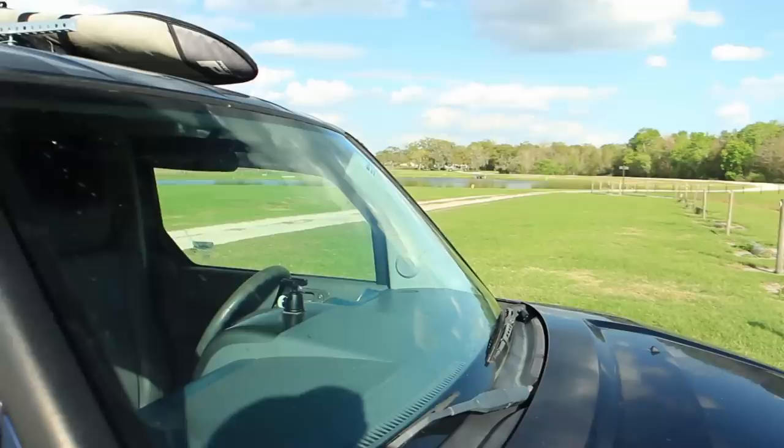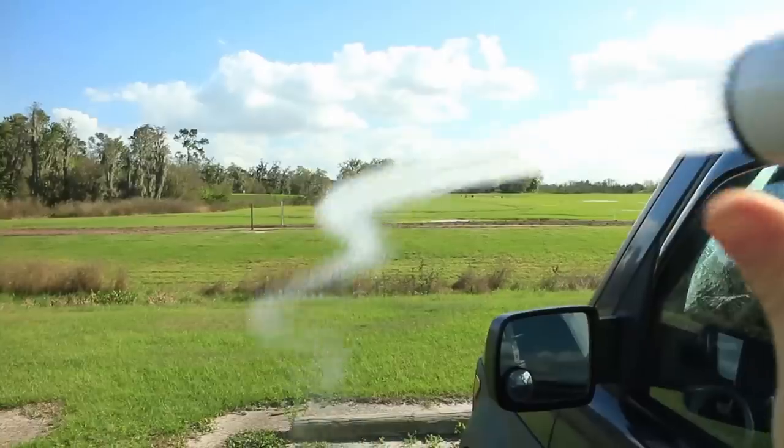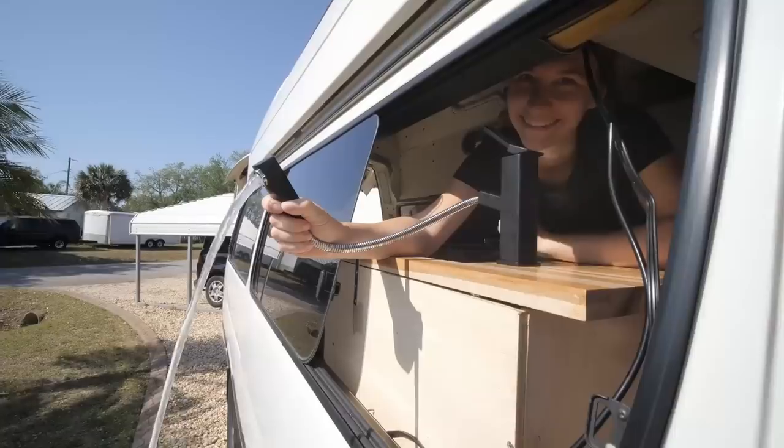I have tried setting up a shower like that in multiple previous van builds. They have all sucked, but I think I finally got it figured out. That was awesome to be able to just rinse off after getting out of the water. It was a hot shower as well. Felt pretty nice.